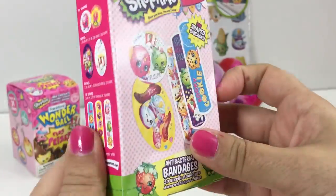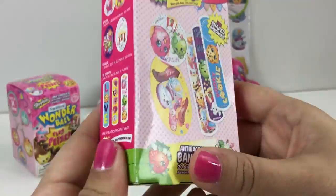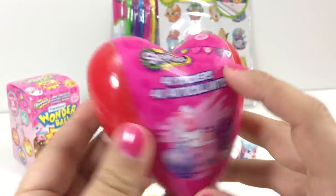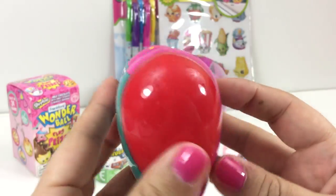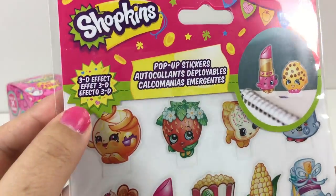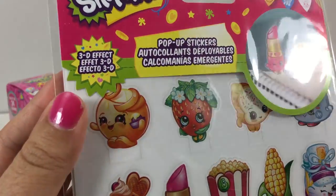Here's our box of Band-Aids. There's all kinds of Shopkins Band-Aids. And this box with stickers. I'm not gonna open these. I think I'm gonna donate them to a teacher. And here's some 3D stickers. These are pretty cool because they're 3D.